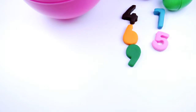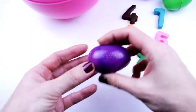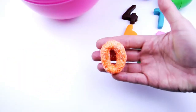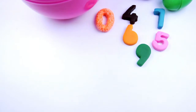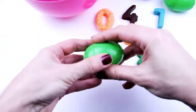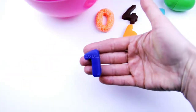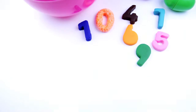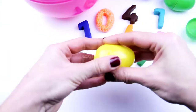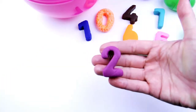Cool guys. In the purple egg, we find 0. And from green, we get one figure. There are surprise eggs left. Yellow, open and 2.